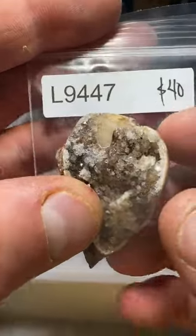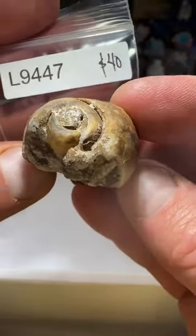Greetings. Thank you for the wave here. This is $40. This is a fossil shell.